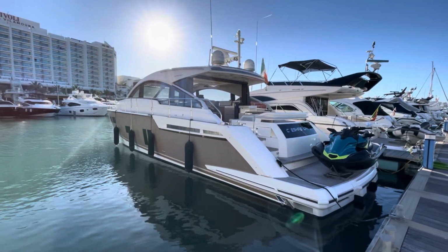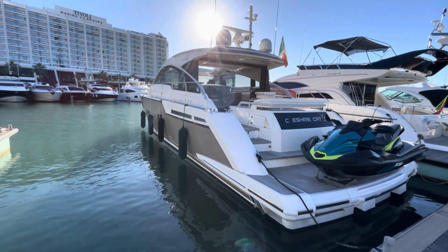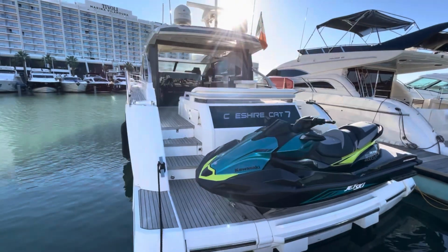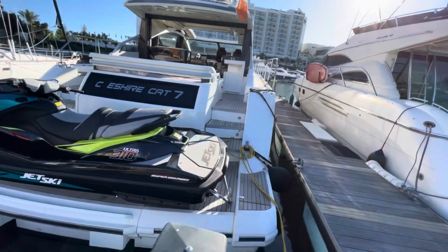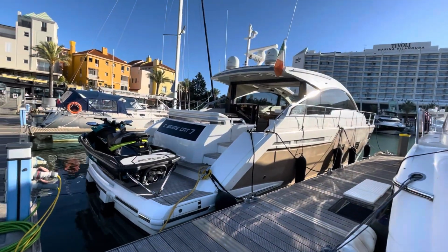Being a Fairline motor yacht, the colour of that gel coat is impregnated into the gel coat, and therefore it buffs and polishes up. So anytime it needs a buff and a polish, normally end of the season, it just cleans it up and brings that colour up beautifully. Really nicely finished in that bronze colour, finishes it off really well.